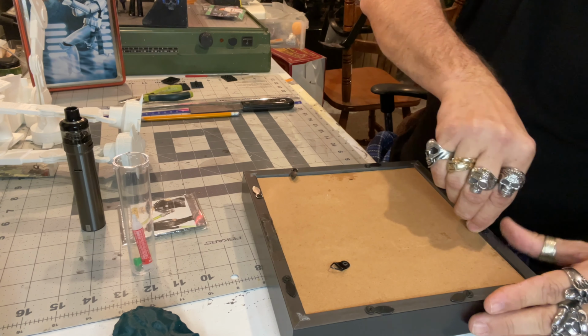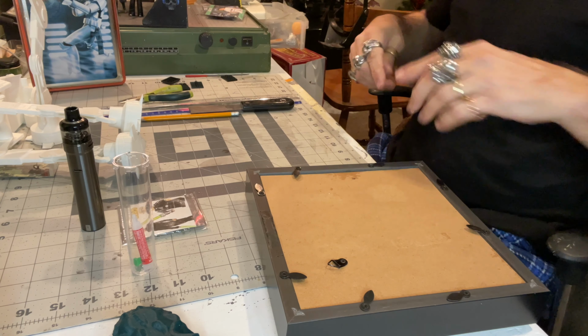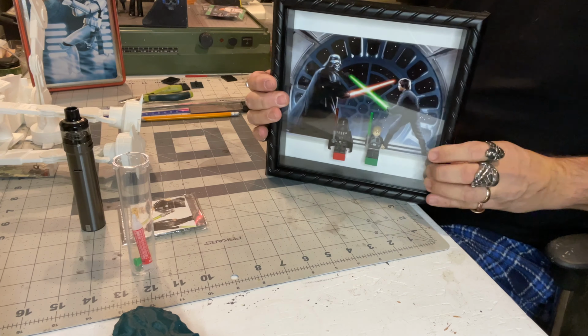Just lock a couple of them up so that you can see it. We'll lock the rest after. Now I'm thinking that's why that backing was on here, because it makes it a lot more solid and not moving. But what do you guys think of that? Let's take a look at this.